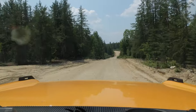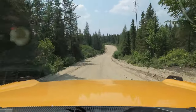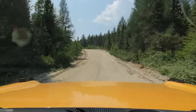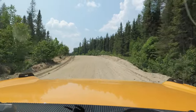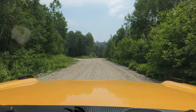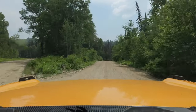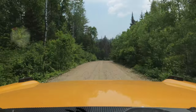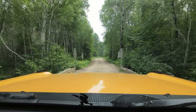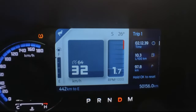Even though we didn't see any logging trucks this day, this region definitely showed more signs of activity than the rest of the loop thus far. When it came to forks in the road like this one, with the map and navigation issues we were having, it was basically a 50-50 guess as to which way to go. It wasn't until you traveled far enough down the trail and your location icon came off the route line on the map that you knew you made the wrong choice, or not. We eventually ended up maxing out at about 442 kilometers to empty after almost 100 kilometers since our gas stop.